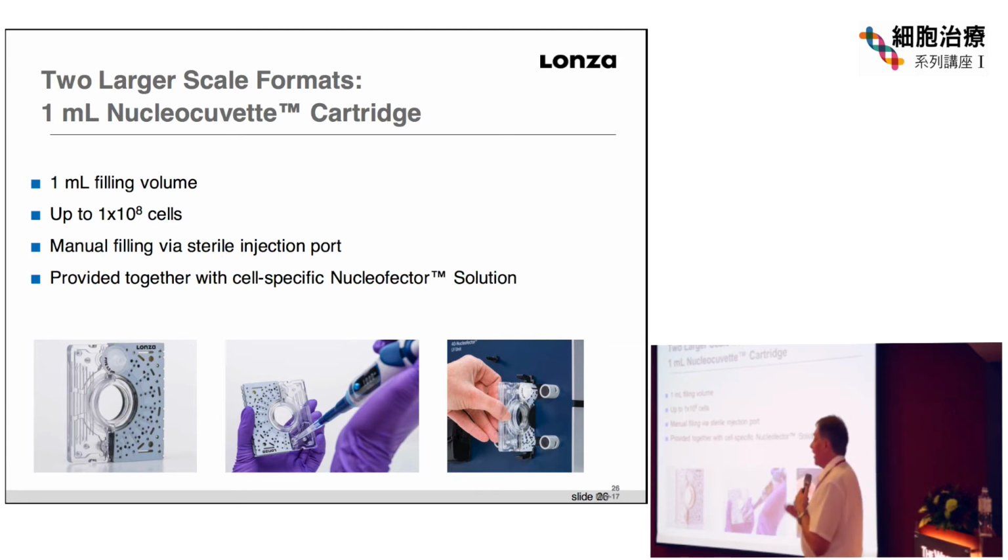cells like T cells. Essentially, you take however many cells you can do in the cuvette, 100 microliter transfection, and multiply it by 10. So with small cells like T cells, we can do 20 million human T cells in our cuvette, which would be 200 million cells in this device, in this cartridge.